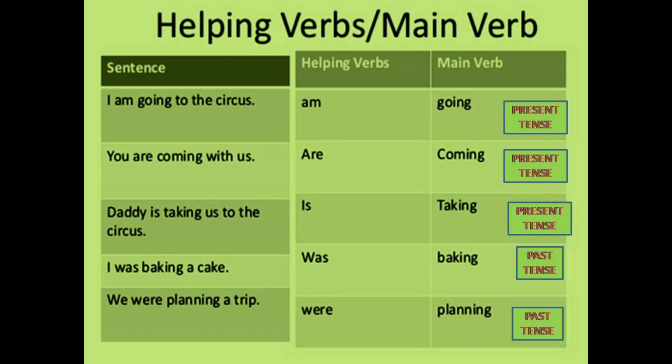So look at the first sentence, I am going to the circus. So here am is the helping verb and going is the main verb. Okay, and it is present tense. Next, you are coming with us. Here are is the helping verb and coming is the main verb. The next one, daddy is taking us to the circus. So over here is is the helping verb and taking is the main verb.